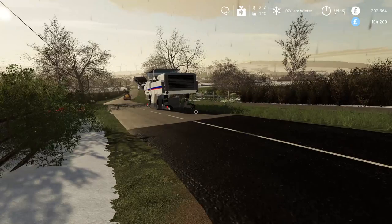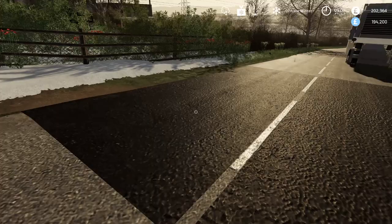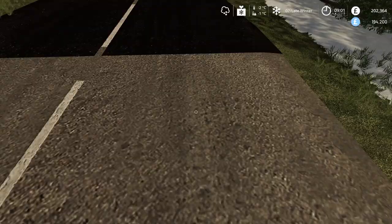Well, they've left their machinery here for now. I think they have finished, but this seems to be it. This is what they've done. They have put a new surface on this very small stretch. Now you might think, well, why would you just do that very small stretch? Well, actually, just here on this side of the road, there was a bit of patchwork that had been going on at some point, and they have just got rid of the patchwork and resurfaced the whole thing.